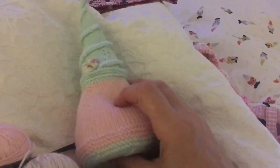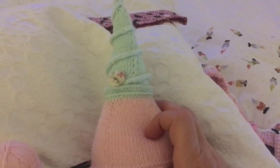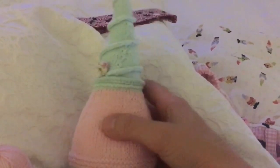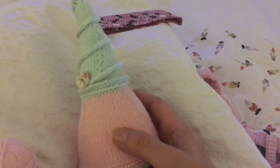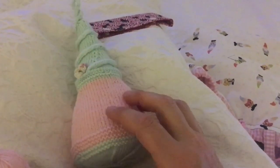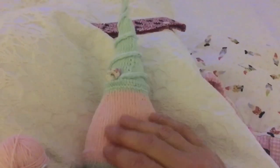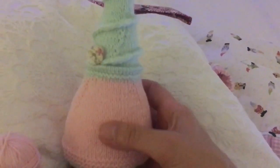I've come upstairs to finish my, I don't know if you remember, but a couple of weeks ago I started a knit along by Sarah Shearer, called All Work No Play, and it was a mystery knit along. I can show you now because it's finished, but I haven't finished mine yet.